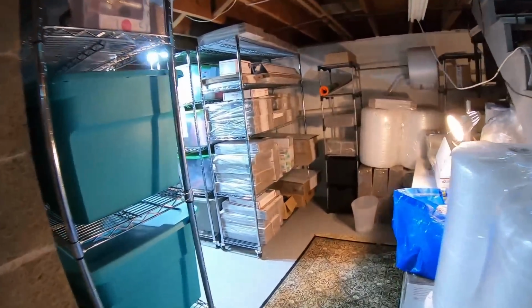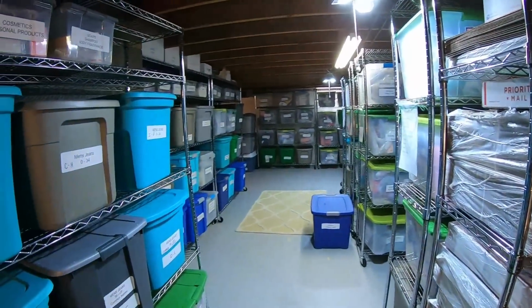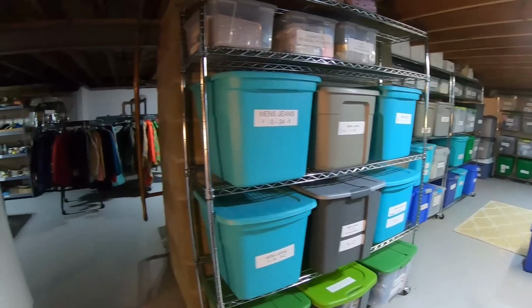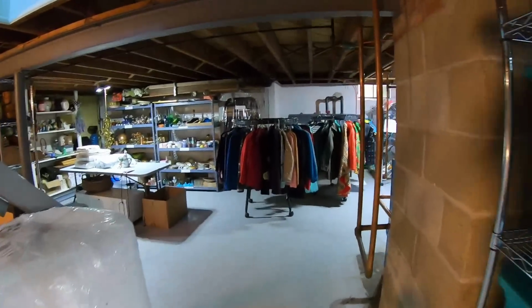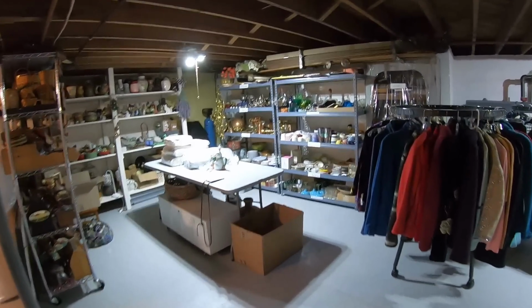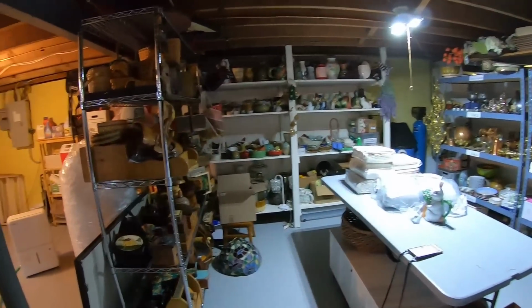Just to give you a brief tour, if you're new here, welcome, welcome. This is the basement underneath my house, where I store approximately 5,000 items, which translates to about 3,500 active listings on eBay. But today we're just going to pull some shipping together because you guys seem to like these videos.